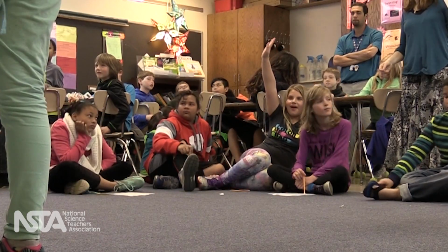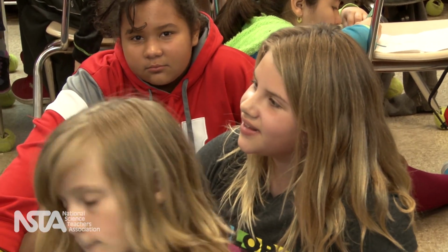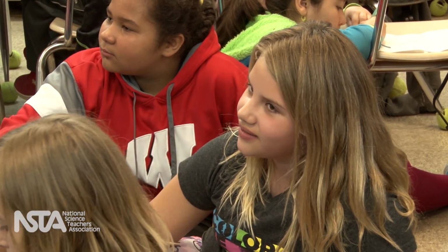Where are they going to build their nests? And some of them even changed their hypotheses when they saw the data that they had collected. The opportunity for those kids to come to these discoveries by themselves without us just telling it to them, I think gives them a deeper understanding. Each student's interests and strengths are solicited and leveraged through the project-based unit design for three-dimensional learning.